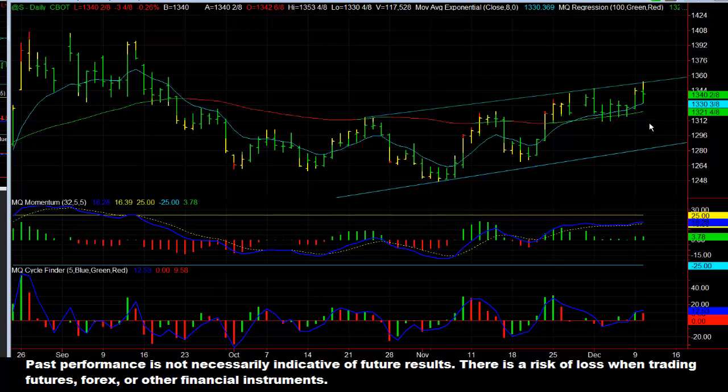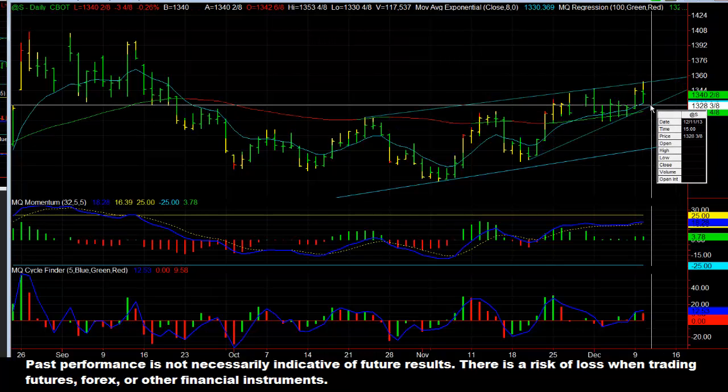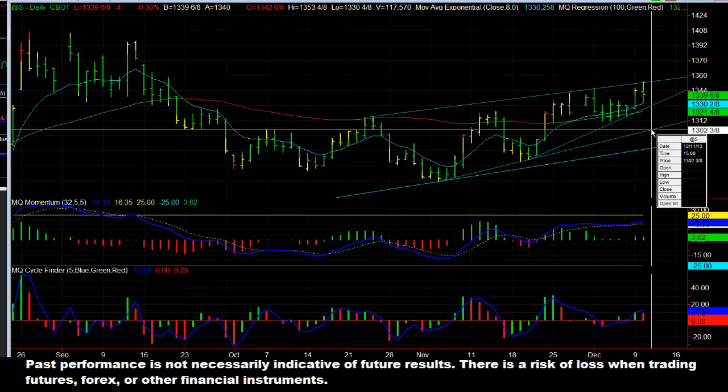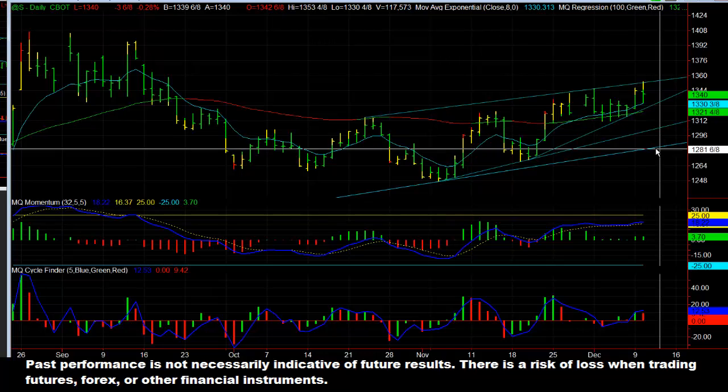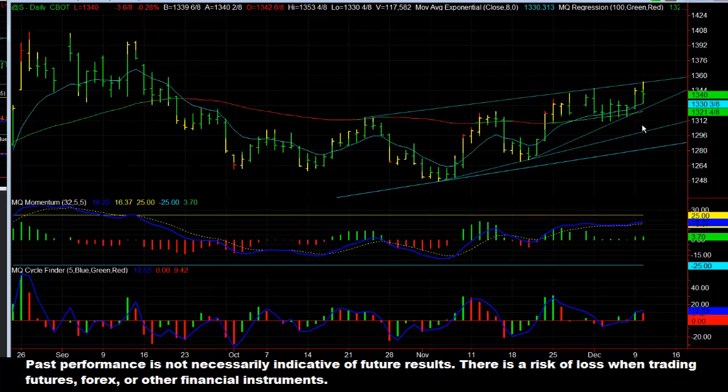and start heading lower. Now you have a couple different options for where this market's going to stop. First, you're going to have a trend line come up across these lows here, which, if it hits it tomorrow, would be down around 1328. The next option, if it breaks through that trend line, is another trend line coming across these lows here. If it hits that, that's going to be down around 1302. And then lastly, if we break down, there's a longer term trend line down around 1283 that I'm looking for it to go to if it breaks through the other two trend lines.